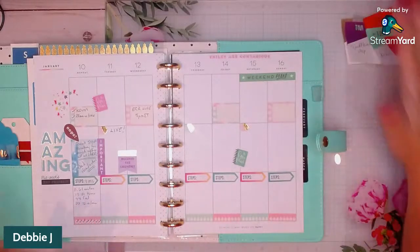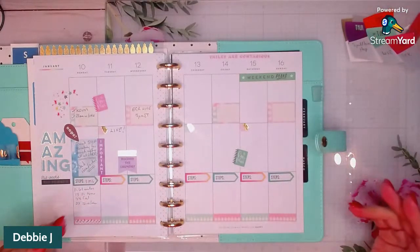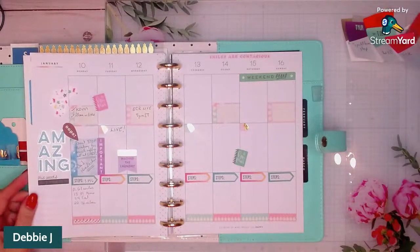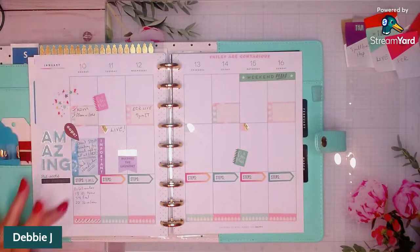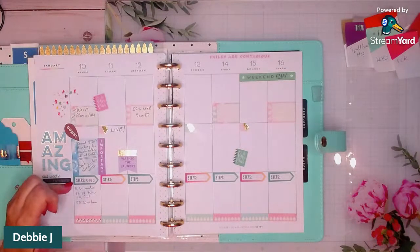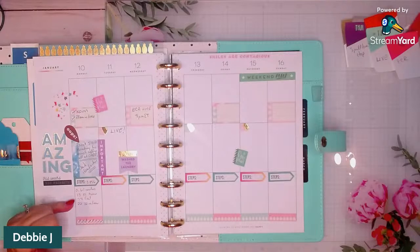So I was trying to use some post-it notes to plan out what I've got planned before writing it with ink and with a marker. So I added a little bit to what I did Monday. I went ahead and put in my steps. I put in this little walk that I did yesterday.